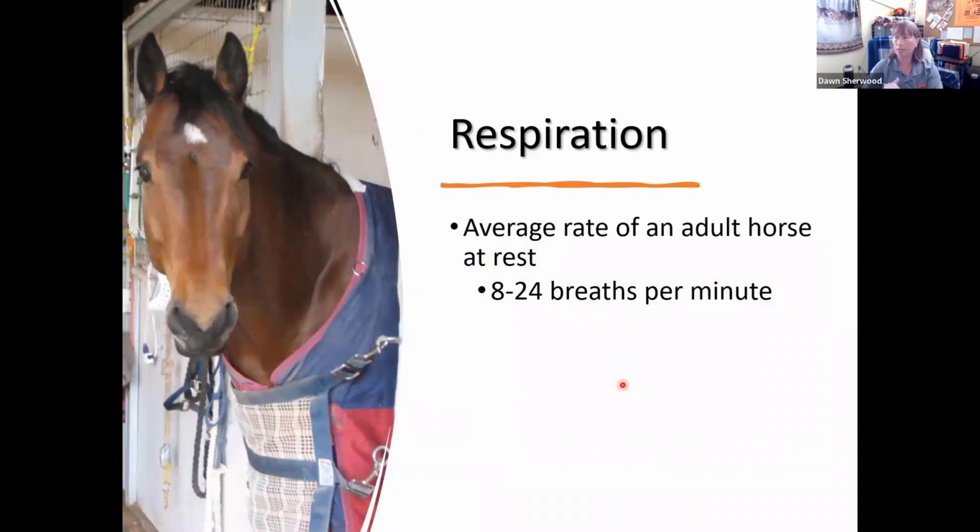All right, respiration rate. The average rate for an adult is 8 to 24. That's a huge window as far as respiration rate, so this is one where you definitely need to know what your horse's normal is. And remember, as your horse becomes more fit, their respiration rate is going to decrease, just like it does in people. A high respiration rate is another indicator of pain.